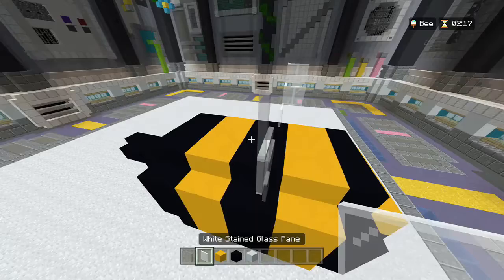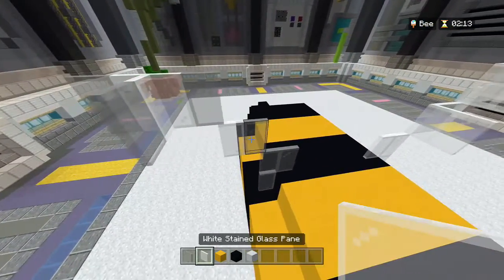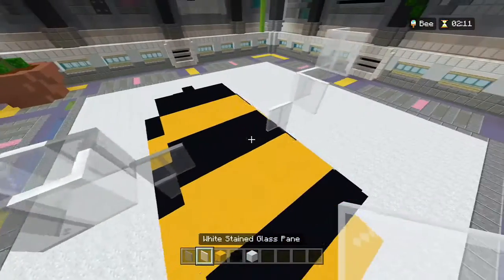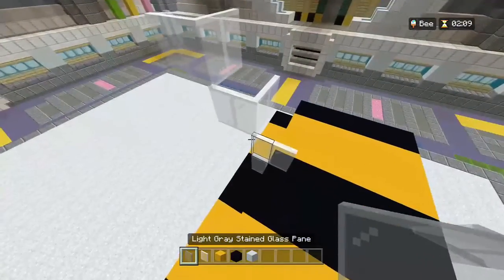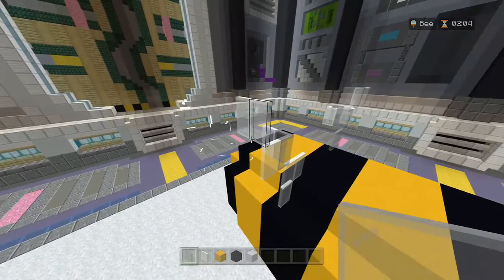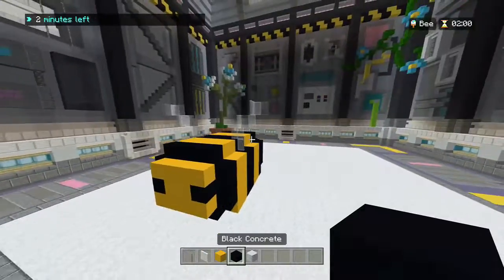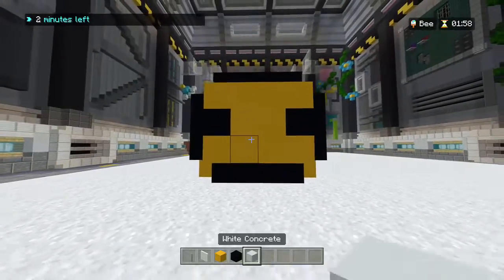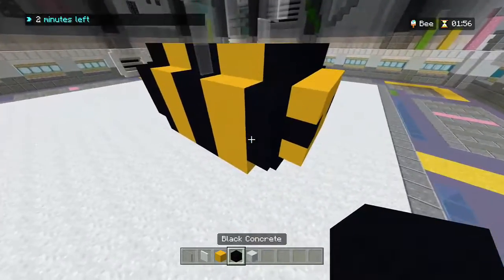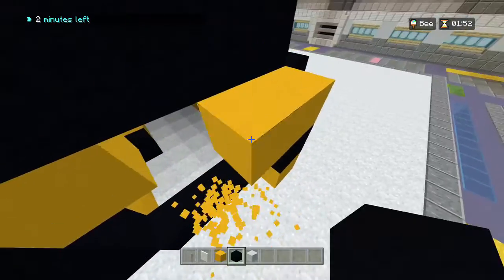Oh yeah. Oh yes, this is the most stylish bee. Yeah, no, you've never seen a better bee than this. Literally, never. Look at him, he's beautiful. The face could use some work, so I think I'll work on that for the last little bit, because I definitely don't think this face is as good as it could possibly be.